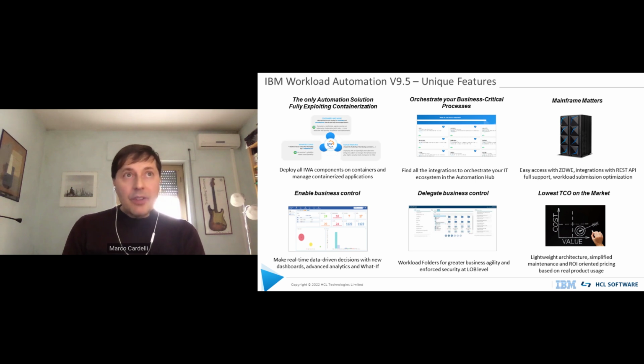in order to allow the containerization of all the distributed components. So the first point of 9.5 is that now it's possible to deploy all the IBM Workload Automation or scheduler components, distributed components, on containers, in particular also on Kubernetes platforms. We are certified for OpenShift, but also on other cloud providers like Google Cloud, Amazon, and Azure Kubernetes platforms. So we are actually certified for all of them.